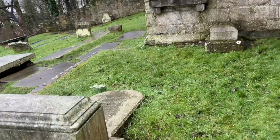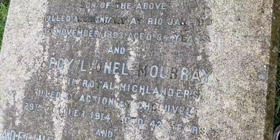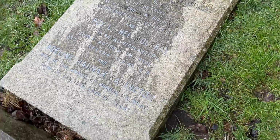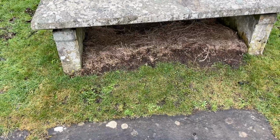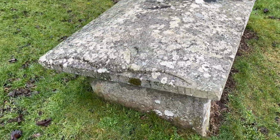And over here, see, there's Mowbrays everywhere. Mowbrays to the left of him, Mowbrays to the right of him. Percy Lionel Mowbray, he sounds like a bit of a dandy. And over here, this is a really, really nice stone. Captain Mowbray, Royal Navy of Otterston. That's a really nice picnic table gravestone, the sort of vaulted top style, which I think makes it even older.